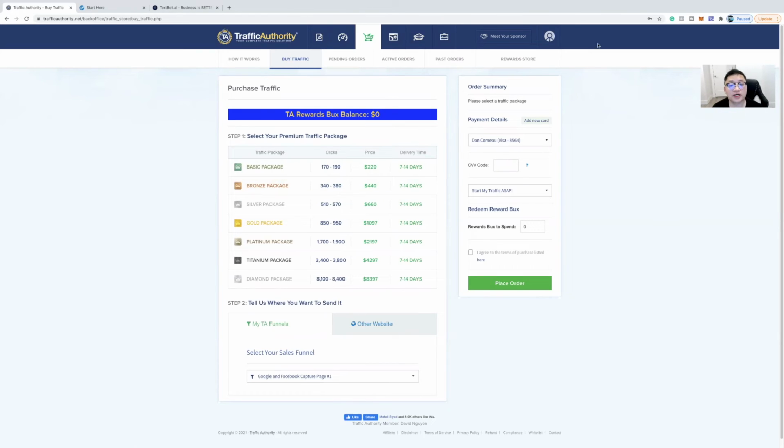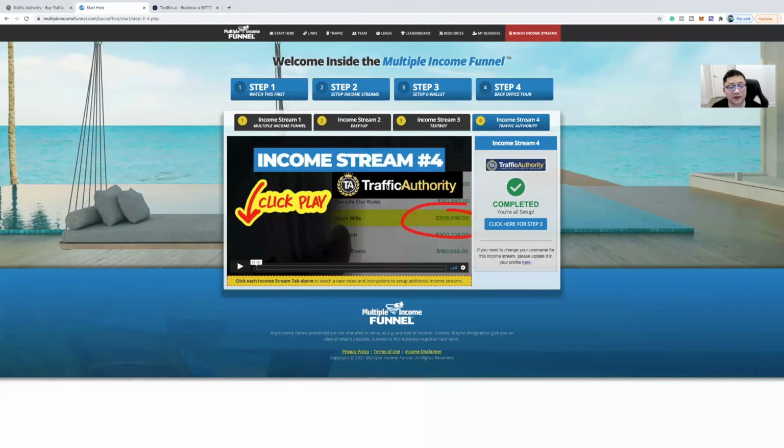So you guys can investigate this yourself. I do find that the traffic does work well, but this is basically the whole system. You get resources here, so you get an email copy you can utilize for your email list. You can check your commissions and all that, and your whole team here under my business. I'm just going to keep that personal for now. You can see who directly is on your team, and then you can see the traffic that you're getting, and then you can see your links to your different funnel systems there.